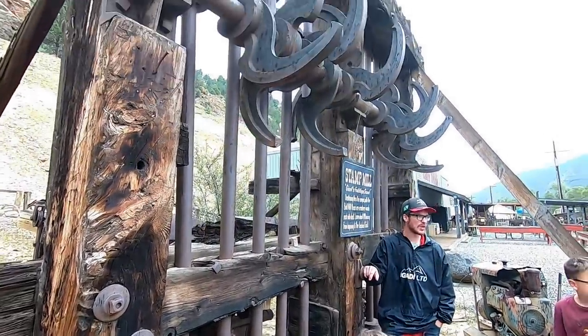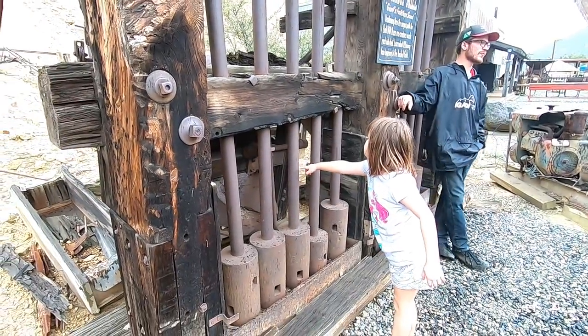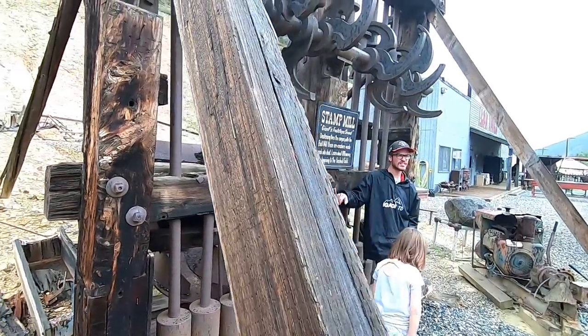Making it 1/20th the overall material. This is also older than anything we have at the Argo. This is from a milling operation out of Leadville. This would have been made in about 1860.